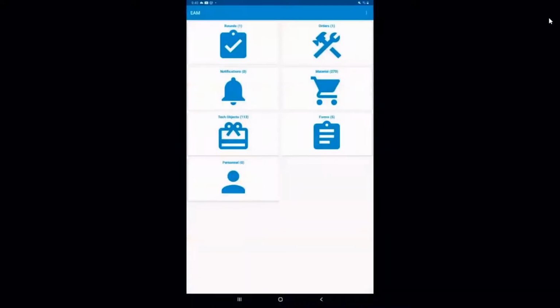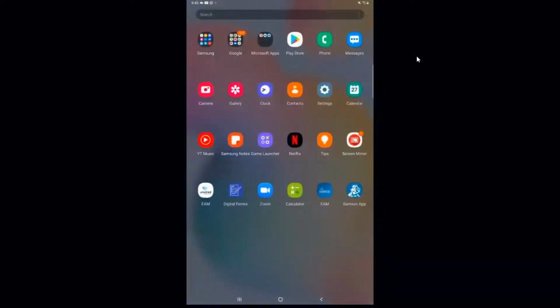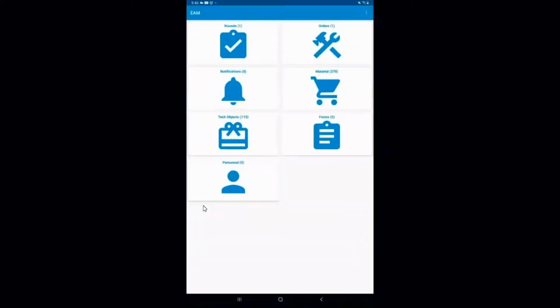So I hope all of you can see my screen right now. So what you're seeing is my Android tablet which is running the Unwired Mobile EAM application. So when I launch the application, you see that it has a few tiles, and each tile provides you access to one functionality in the area of plant maintenance in SAP.